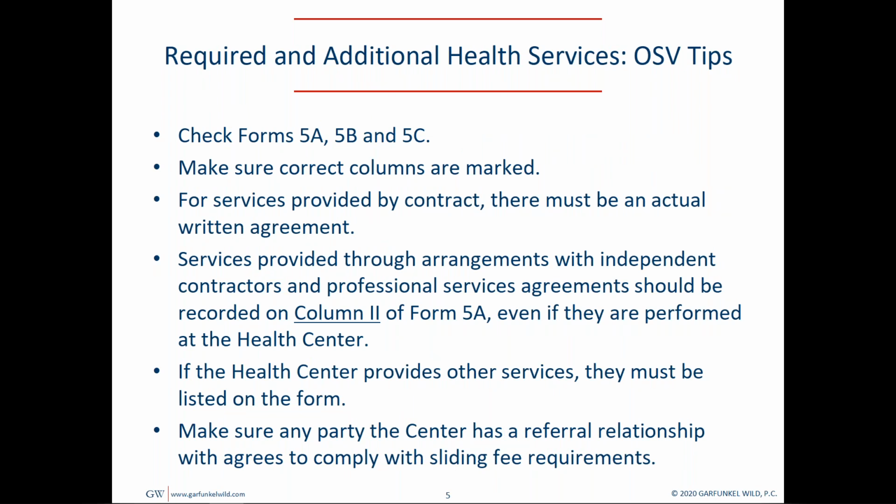Make sure all the services you perform are listed someplace on Form 5A. Okay, because what will often happen is that I'll be sitting with clients and say, okay, tell me what services you provide, and then I'll go on your website and I'll realize there's a service listed on your website which is not on your Form 5A. So make sure that any service you provide is actually listed on your Form 5A, first of all, for HRSA purposes, and second of all, for FTCA purposes. If you provide a service and it's not on Form 5A, you will not have FTCA coverage for that service because it's not considered to be in your scope.